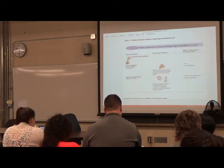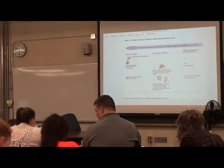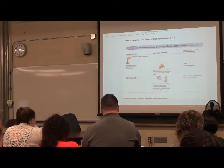And what it does, they're known as ACE inhibitors. They go in and they block the reabsorption of sodium, because the body's pulling too much back in this case. So that's what they mean when they put you on an ACE inhibitor. That's what ACE inhibitors do.